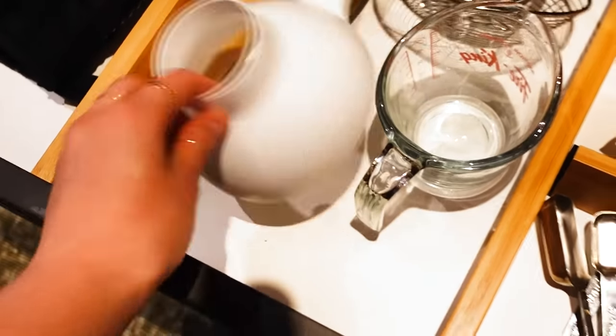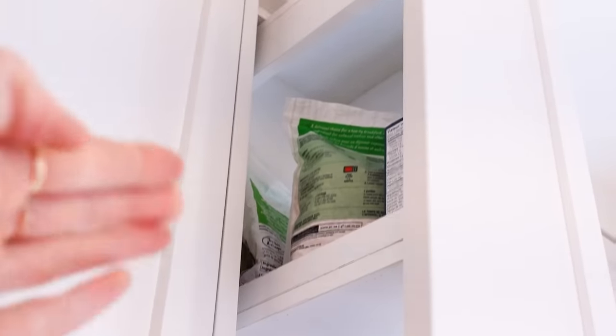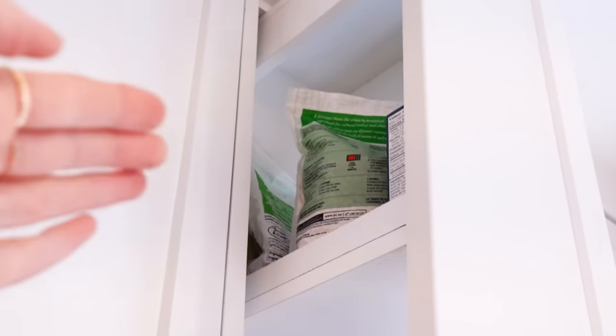Elliot actually has this funnel specifically for filling jars. It's gonna come in handy. Like this? I can't tell what this is. This needs to be in a jar.